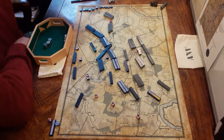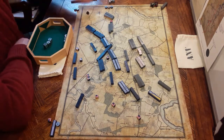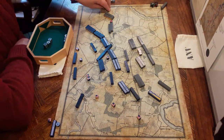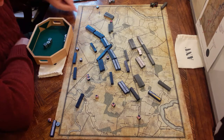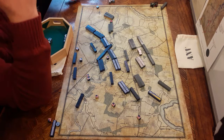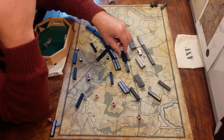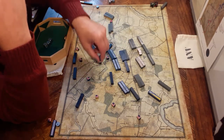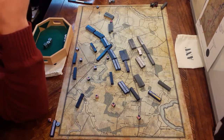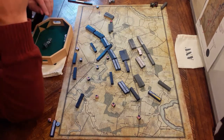Turn 4. That goes up to turn 4. We reload the cup here. Sixth Corps. They're running up and contacting. Franklin moved up to give them, they would have still been within command, but he moves up to be even commander.